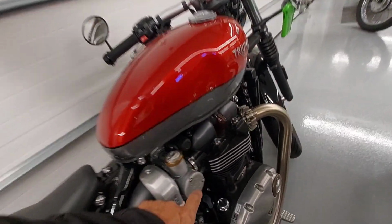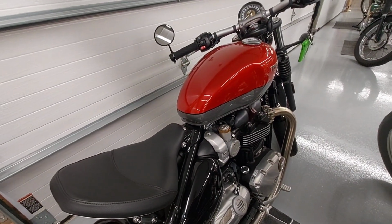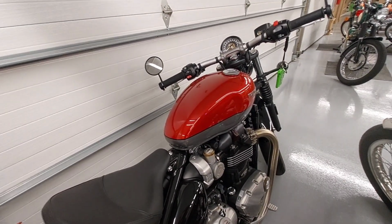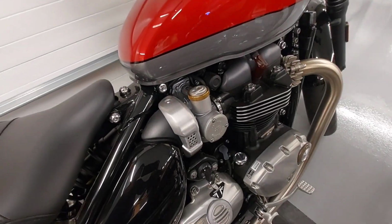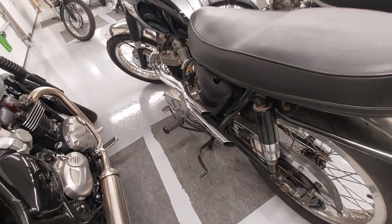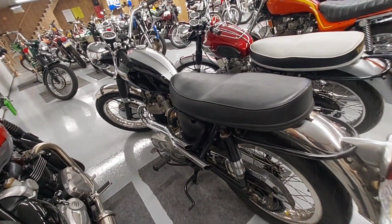Even on some of the older models, like the 2010s, they look like they have CV slide carburetors, and there's fuel injection inside. Really? Yeah. I wonder why they did that. It's just to make them look nostalgic. I actually like riding this one a lot. It's loud, if you can believe it. Yeah, it's a leaker.